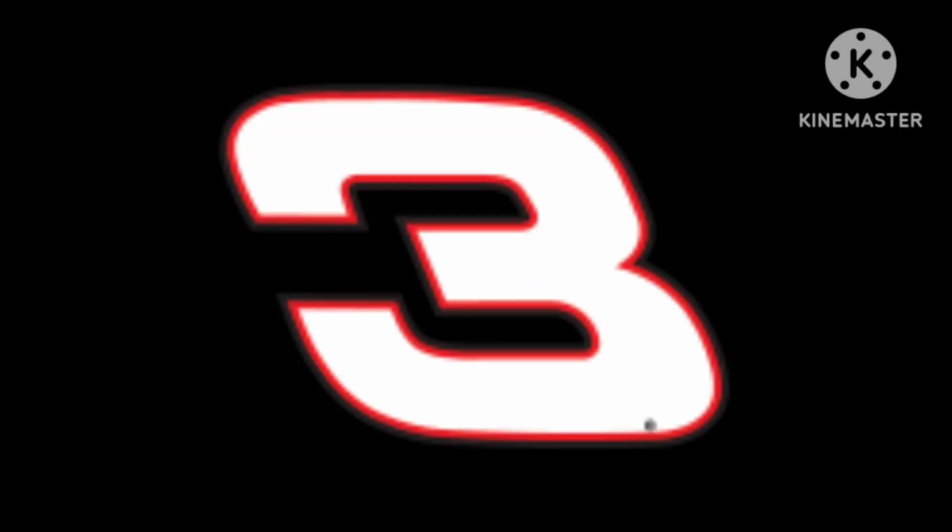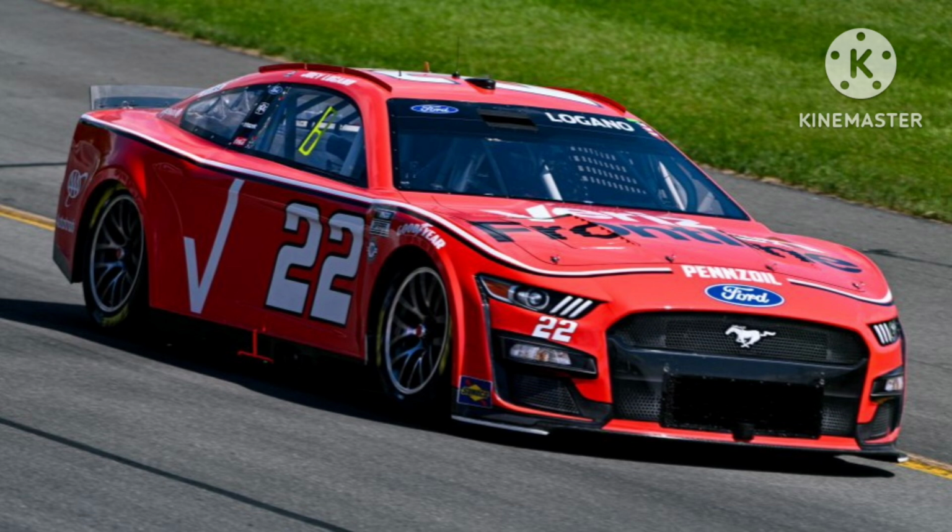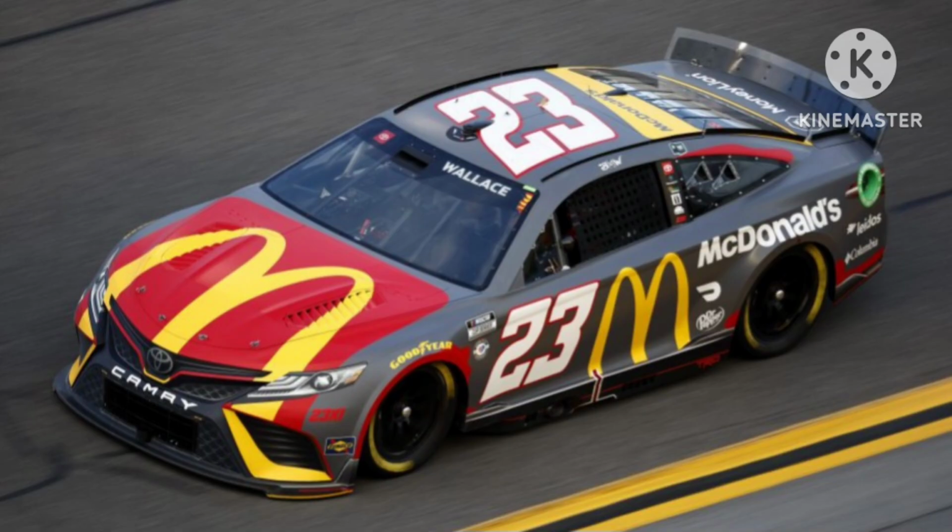Number 3. At number 3 on this list is Joey Logano's Verizon Frontline paint scheme that he ran at Pocono. This paint scheme was the number 1 worst paint scheme of 2022. This year, it gets relegated to number 3, as there are 2 other paint schemes that are even worse than this, which is definitely saying something. This paint scheme is just downright terrible. Red base, white and red stripes, white check mark on the side, it just looks bad. Egregiously bad.